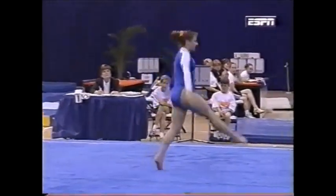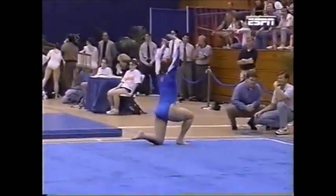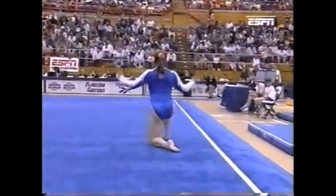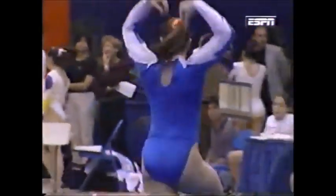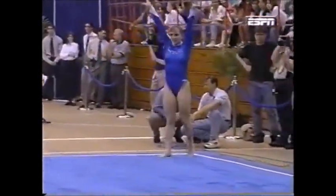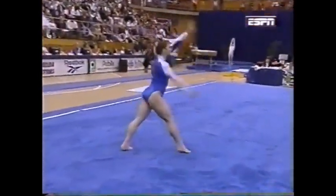She gets the crowd into the routine. She's gearing up to do her last tumbling pass. And it does help to create a little bit of excitement before you get ready to do this last thing. She's taking a little time to breathe, gather all of her strength. She ends with a double twist.